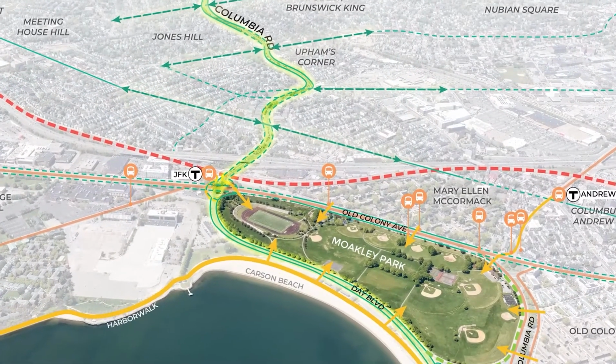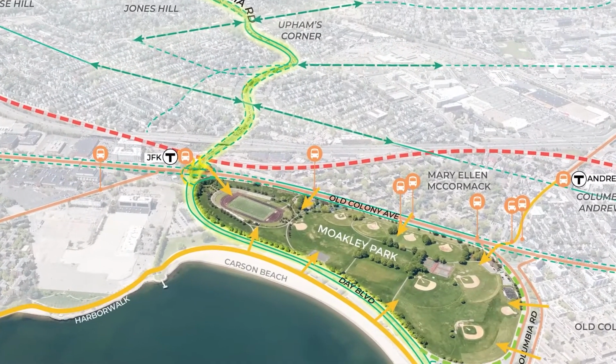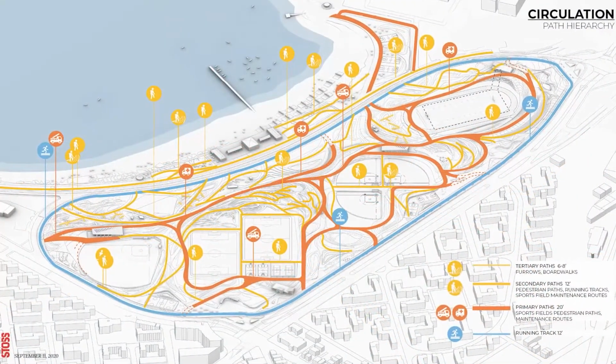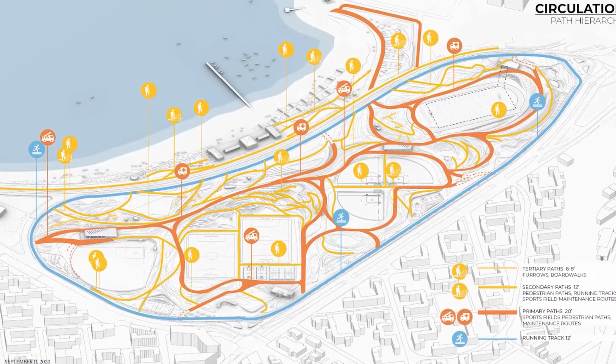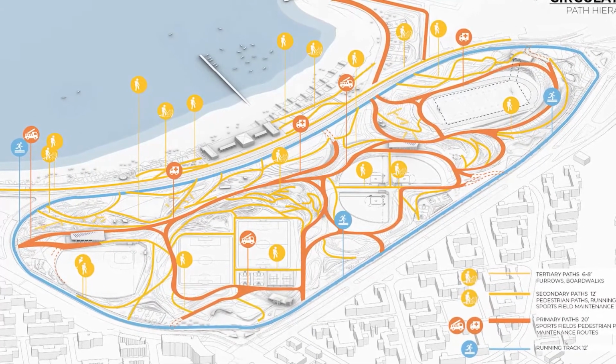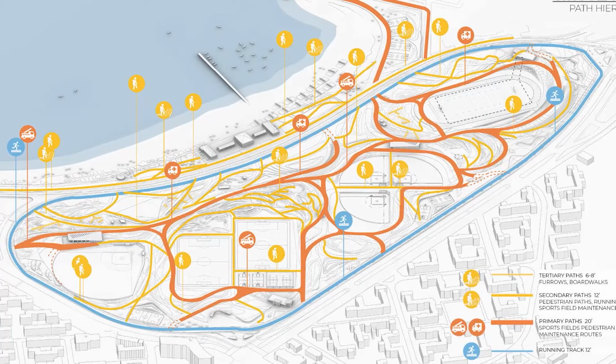Championing multimodal transportation and safe access to other adjacent public open spaces like Harbor Walk, a 43-mile linear park along Boston's shoreline, present linkages that will benefit Bostonians well into the future.